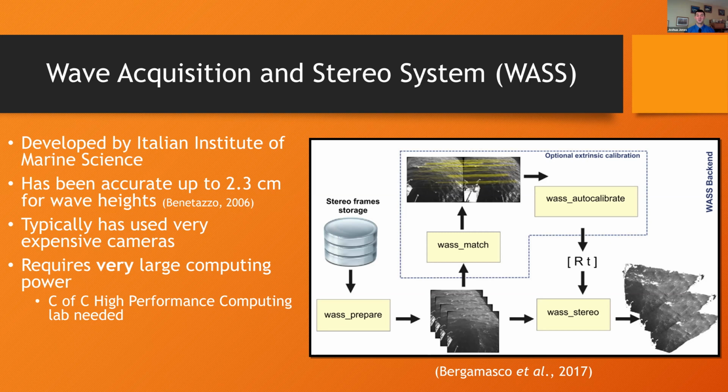It also requires a very, very large computer to process these images. If you're thinking about it, processing 1 minute of video at 50 frames per second, that's already a lot of images. And then it has to look at every pixel and try to find a match and do a 3D reconstruction for that. And that's where I really would like to thank the high performance computing lab here that made that whole process so much easier with their large computing power. So this was the program I used.